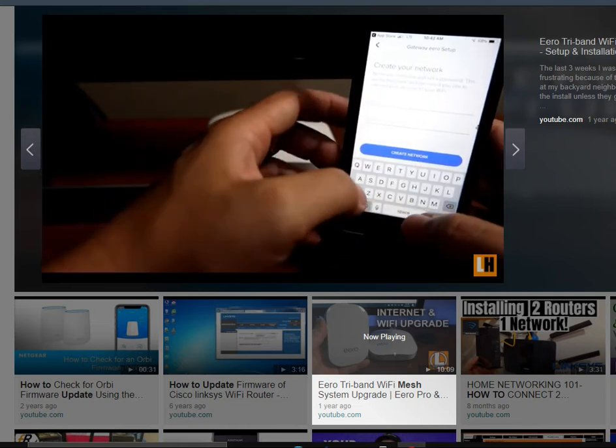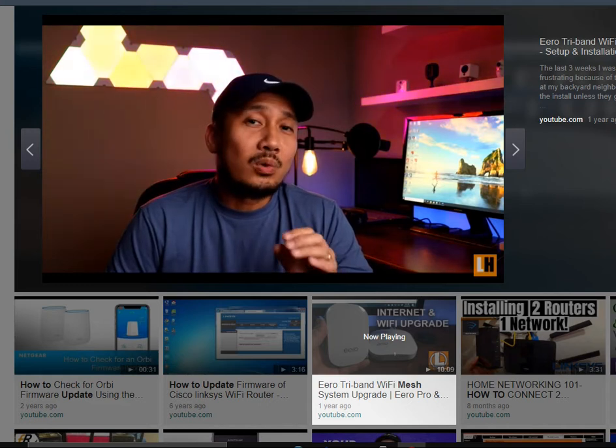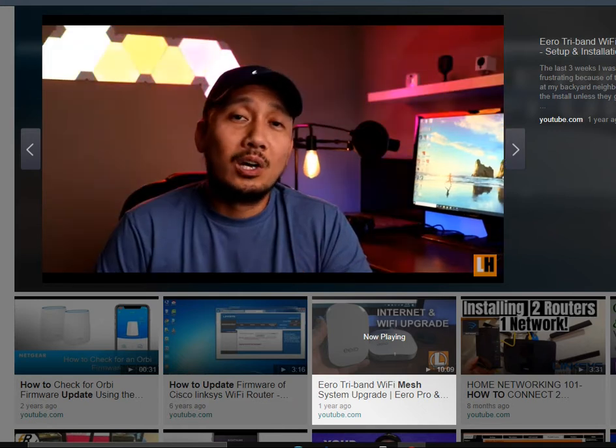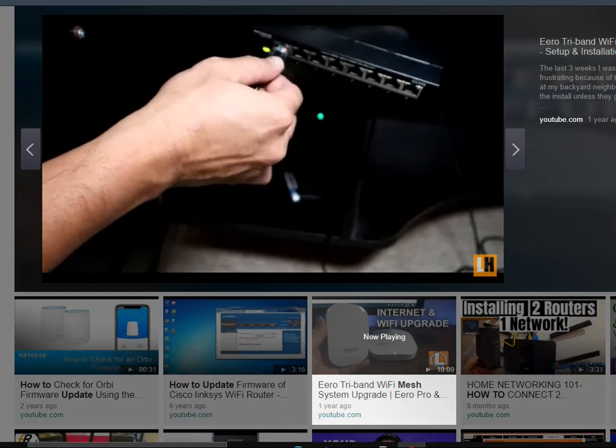Then we need to create a network. Now for a tip: if you name your network the same as your old one and set the same password, then you don't need to reconfigure all your other devices. They will automatically connect to it when the Eeros go online. From the switch, I'll be connecting my son's computer and also my computer.